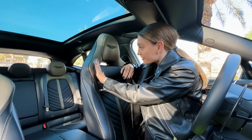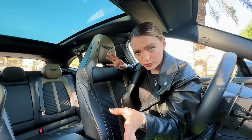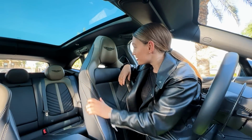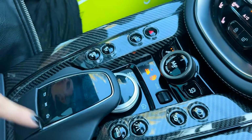Look at the colors. This color combination is beautiful. Of course, you can customize your own one, but I really, really enjoy this. I think it matches the badassness of the outside. Then, I told you there's loads of buttons. There is no gear stick. Once again, there is no gear stick.